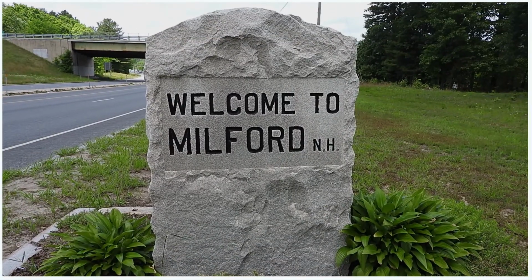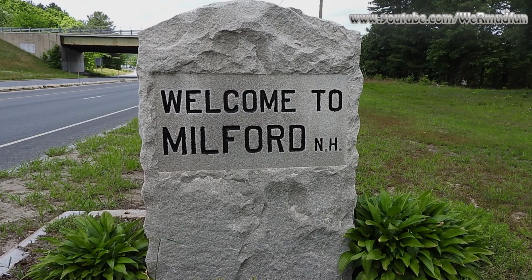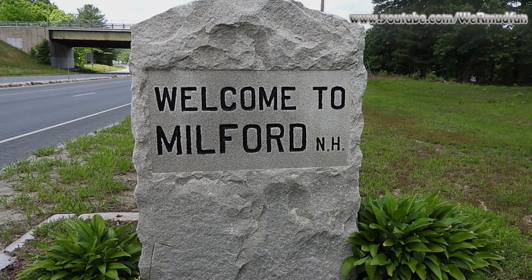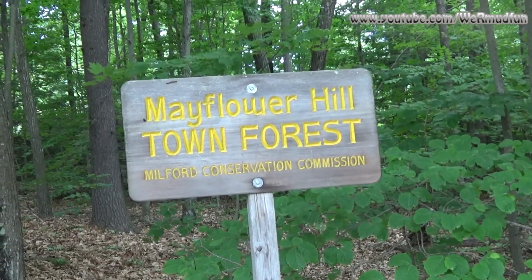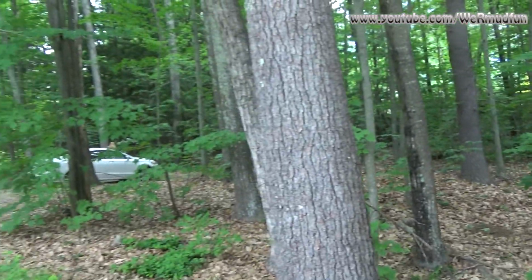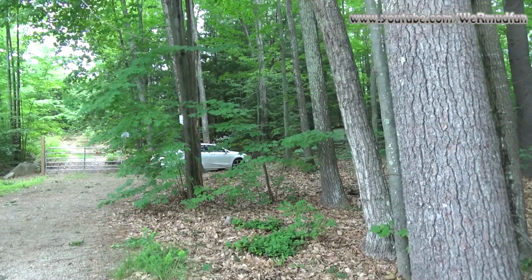Today's adventure brings us to Milford, New Hampshire, where we will be exploring some of the abandoned granite quarries. And we will be starting in the Mayflower Hill Town Forest. And up where we're parked is where the trail is.